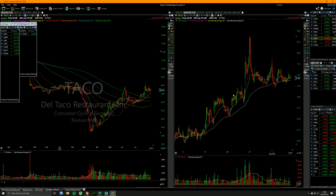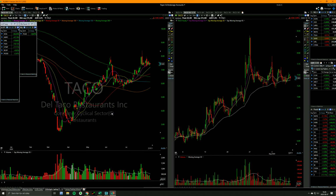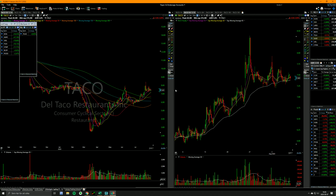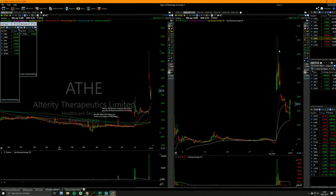Opinion on Taco? It's a tight one, but is it a momentum leader? I mean, it looks decent. It looks decent. ETHE, what do you see here? No setup here.